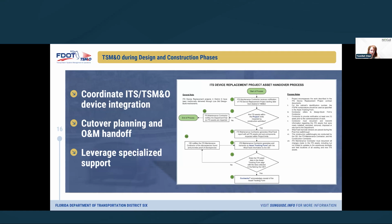We can account for, because as you can imagine, we have to make sure that after final acceptance of those projects, we have the spare parts to be able to maintain it. We have it well in our records what these devices are, for our purposes of making sure that we're always ready to keep them operating.